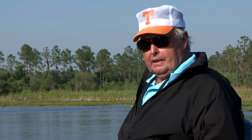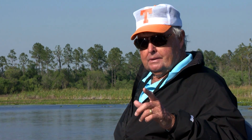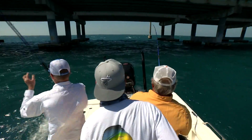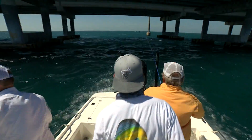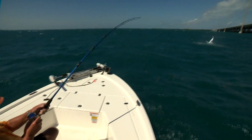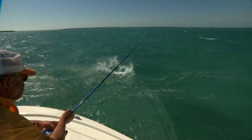that really gets me so excited I start trembling. Watching a big tarpon get after a mullet. Now watch this. Woo, what a jump. That's a good jump. There you go, now pull up, now pull left. Oh, jumper. What a jump. Oh yeah!